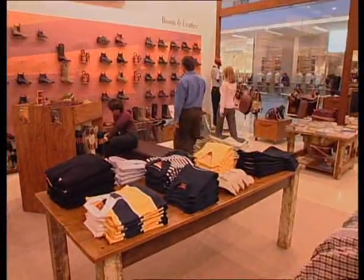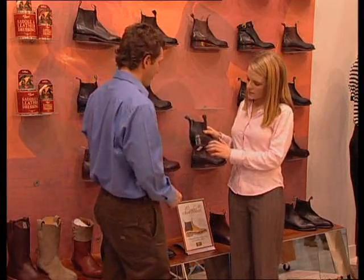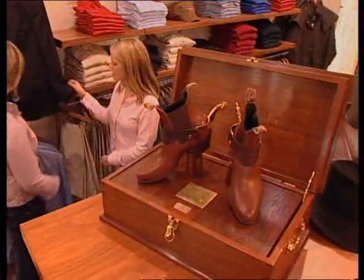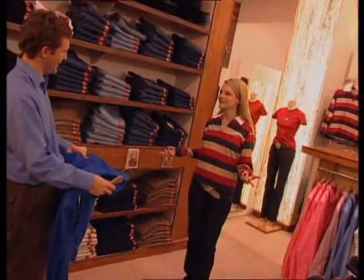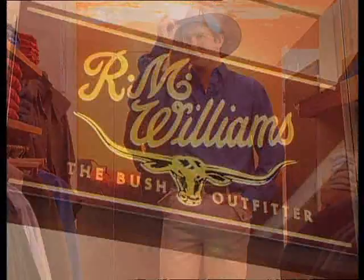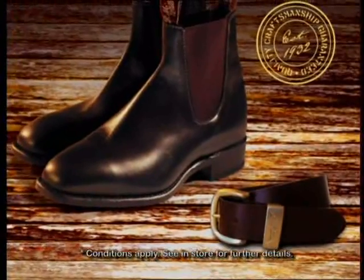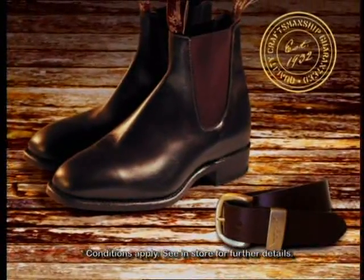Today, R.M. Williams stores offer a warm welcome and a relaxing environment in which to buy the perfect souvenir of your Australian visit. In addition to stylish boots, you can choose from clothing and accessories, particularly the superb moleskin jeans and trousers. Mention this ad when you visit an R.M. Williams store and you'll receive a solid hide belt free with every pair of boots purchased.